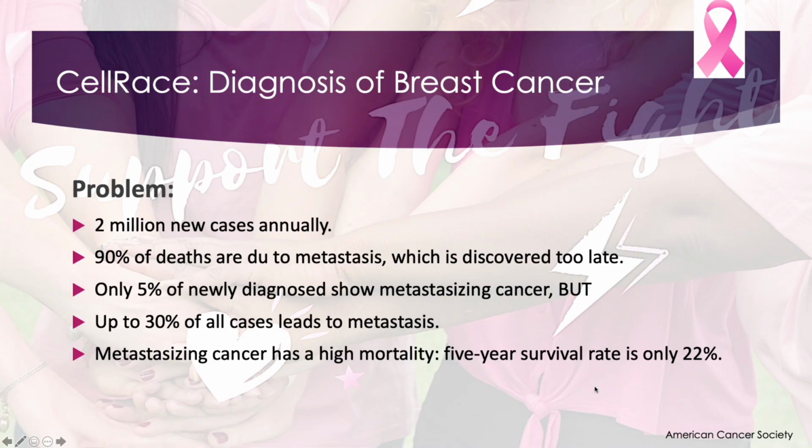But up to 30% of all cases lead to metastasis. In other words, cancer spreads. So there is a discrepancy of up to 25% of these patients that are missed. And also knowing that metastasizing cancer has a very high mortality rate, the 5-year survival rate is only 22%, you can understand that this is a big problem.